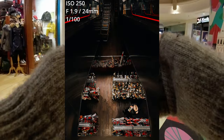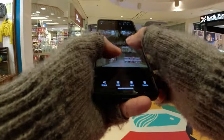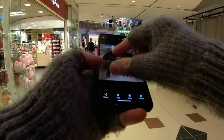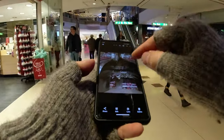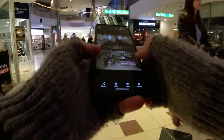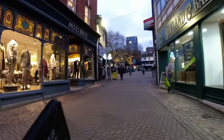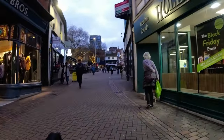So yeah, I managed to get a shot in the end. I mean, it's not the shot of the century, but it's still something. It's just different, isn't it? You get a reflection on both sides of the escalator there and the person in the middle. Yeah, happy with that. Can't believe how dark it gets and how quick it does get dark.